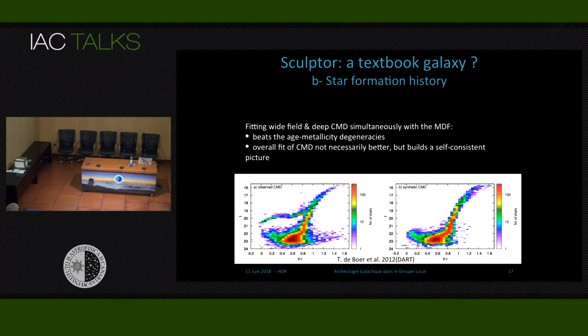So star formation history, I showed you already an older version of the thing. We've also, within the DART collaboration, obtained some very wide field, deep color magnitude diagrams that were, in this work by Thomas de Boer, fitted simultaneously together with the metallicity distribution function that we measured from spectroscopy. And this is a way to get rid of possible degeneracies between ages and metallicity in the HR diagram.